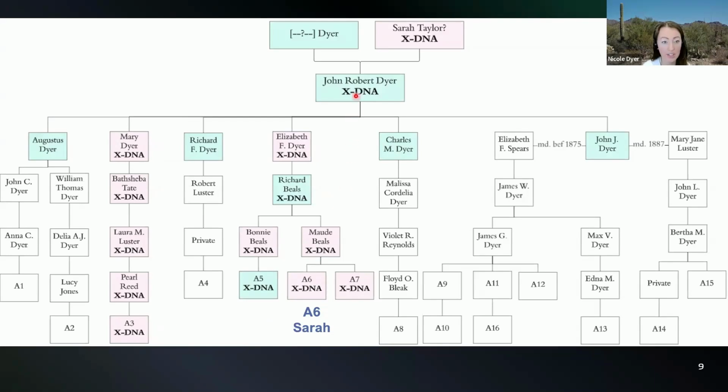And then the daughter Elizabeth had a son named Richard, who received xDNA from his mother, and he had two daughters, Bonnie and Maud. And Maud passed her xDNA down to her daughter, who is a test taker who has shared her results with me at Ancestry. I'll use the name Sarah. Sarah has uploaded her results to GEDMatch.